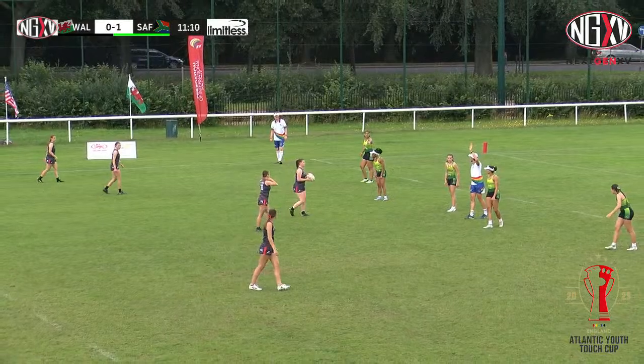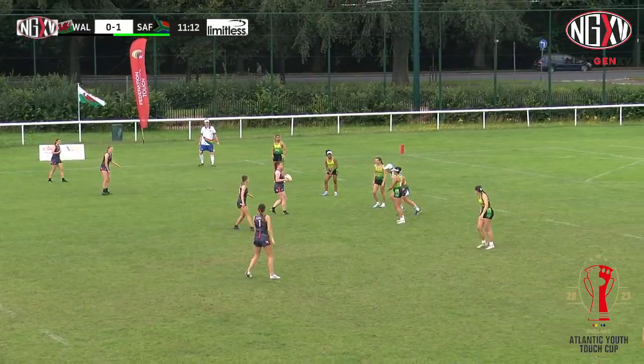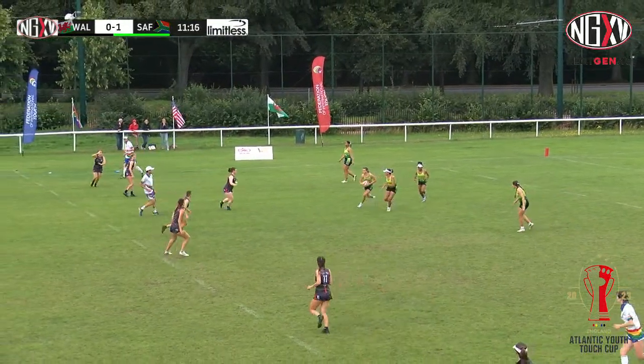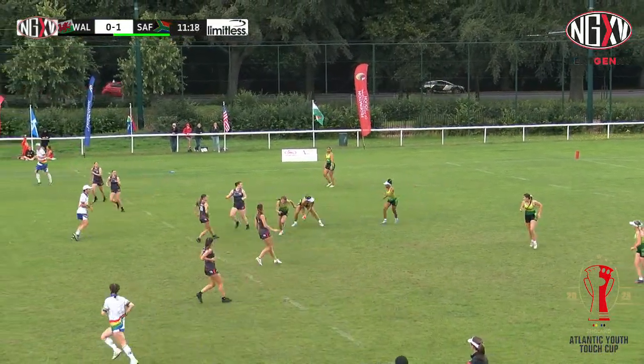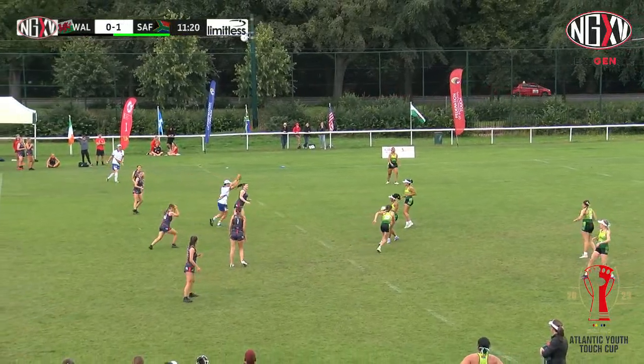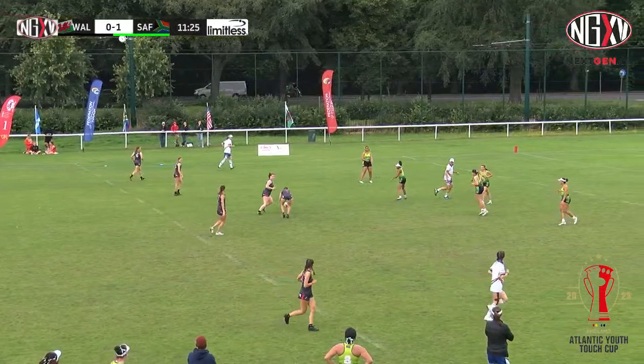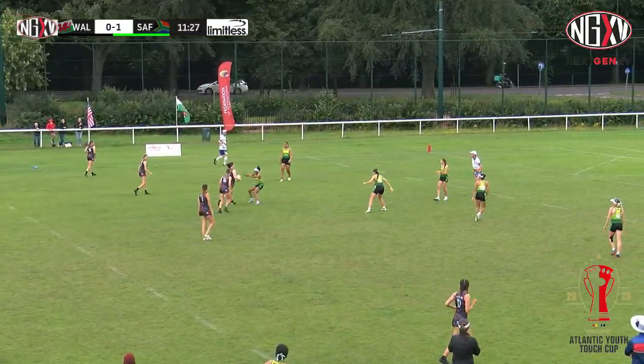Then South Africa just enjoying their work in defence, engaging defenders, engaging attackers, and then making the touch and really backing themselves to not get passed around. And at the moment it's working for them. Unfortunately, they just give away the ball, hips not square at the base of the ruck. It's a golden opportunity for Wales.